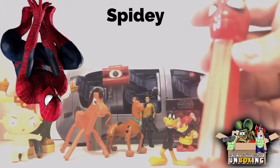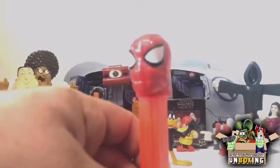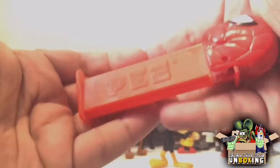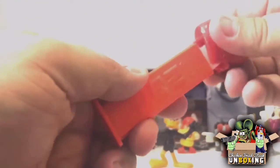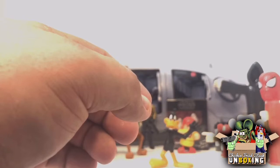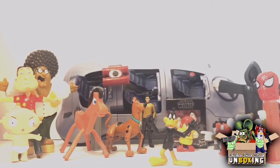Another Kid Robot foiled package. Very cool. Feels like another Pez dispenser. And we have everyone's favorite Spidey. So this is a SpiderMan Pez dispenser. Very nice looking. I don't think I have any other SpiderMan Pez dispensers, so it'll be my first. I really like it. It'll go along with the others. So very cool. Continuing on with the packages.